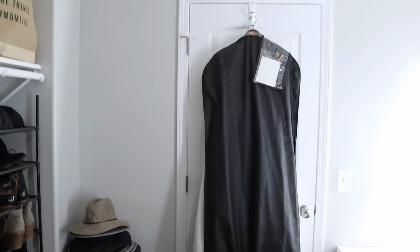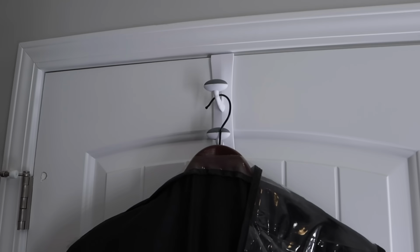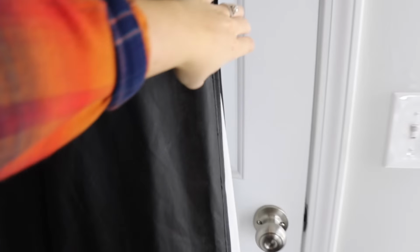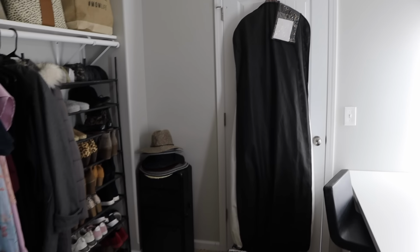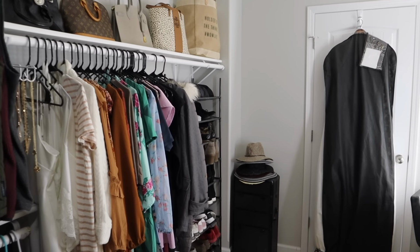And then behind the door, I actually found this clip from Walmart. It's just an over-the-door clip. It was like $1.50, and I've got my wedding dress back here, and I also have my veil, which I really need to get professionally cleaned. It's not like it's been 4 years or anything, but you know, I haven't really thought about it. So that is the closet in a nutshell.